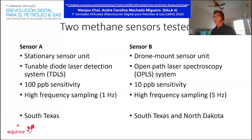I'm giving you the results from 2 methane sensors that we have chosen, tested, and implemented. Since 2017, we have implemented methane sensors actively in our well pads. Sensor A and sensor B are the two examples. I could not give the names because of IOGP regulation not to disclose the brand names, because they have been commercialized already. So I'm just marking them as sensor A and sensor B. Both are methane sensors, and sensor A is a stationary sensor unit. And sensor B is a drone mounted sensor unit. So you can see sensor B has the mobility.